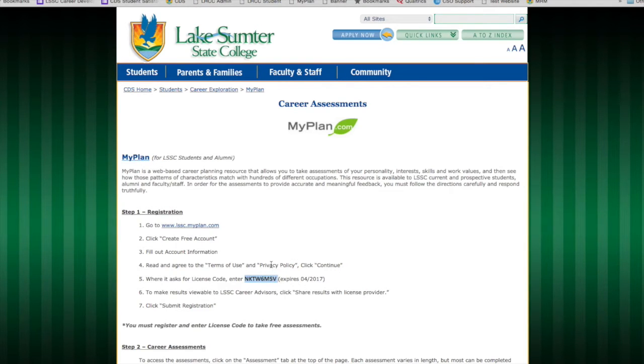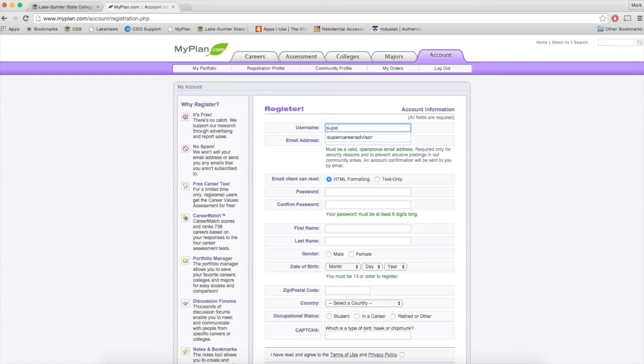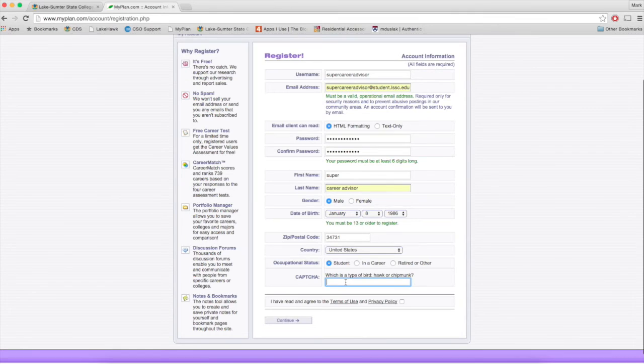So then you're going to want to click on the link that says Access MyPlan, and go ahead and click on Create Free Account. From there, you're going to do the usual things of creating a username, adding your email address, going through all of those required things. We'll fast forward this part for your convenience. They have a CAPTCHA there to make sure that you're a human. Don't forget to agree to the terms of use and click Continue.